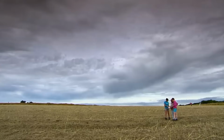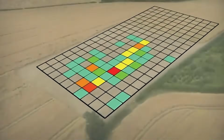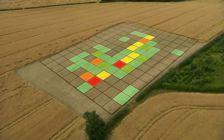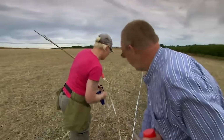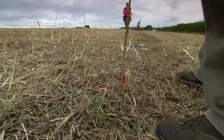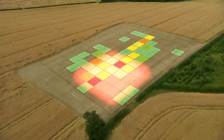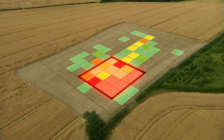So we're going to put Trench 1 in to investigate the greatest concentration of results. And it's going to be massive. So we want 40 from that corner. Only one problem, the 30-metre tape. 30-metre tape, yeah. We plan to dig a whopping 40-metre by 40-metre trench.